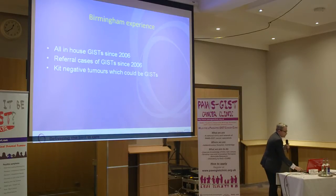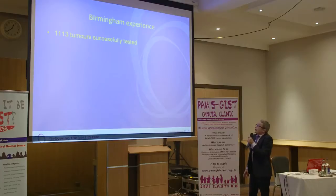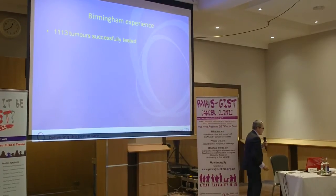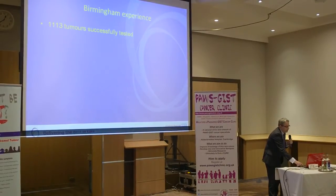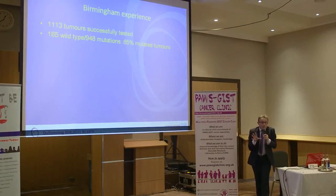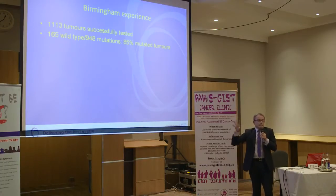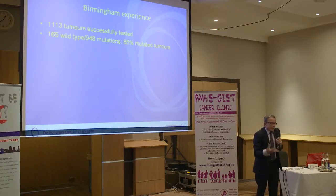We test all the tumors which come to our hospital, and we are lucky enough to receive cases from outside, including rare tumors, which I like. And we've done so far actually successful tests here. I audited that recently, about less than 1,100 tumors in the last 8 years. The rate of failure, which I should have mentioned, is about 8%, which means for 8% of specimens we receive, we didn't manage to get DNA for various reasons, most of the time because they are too scanty.